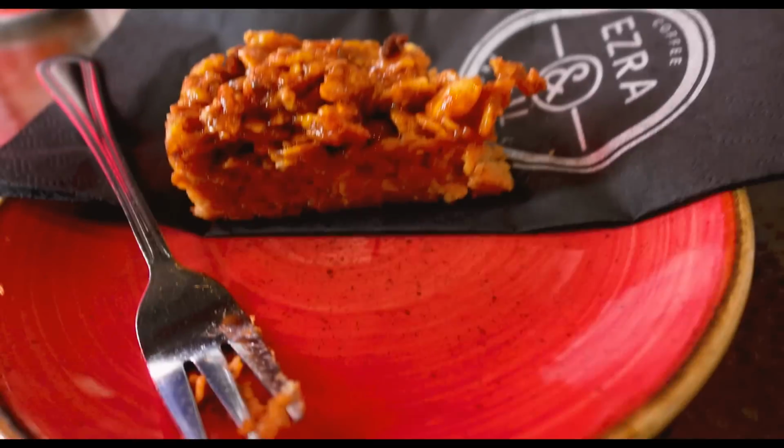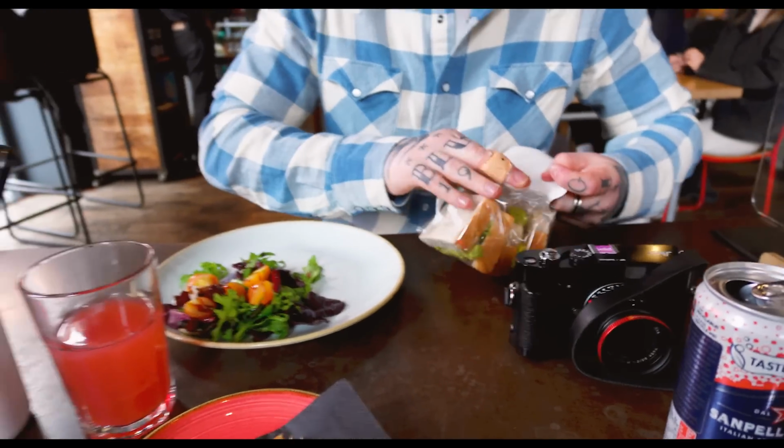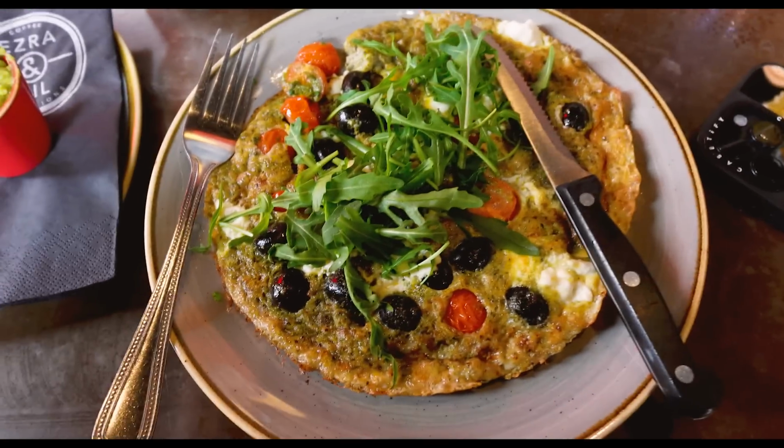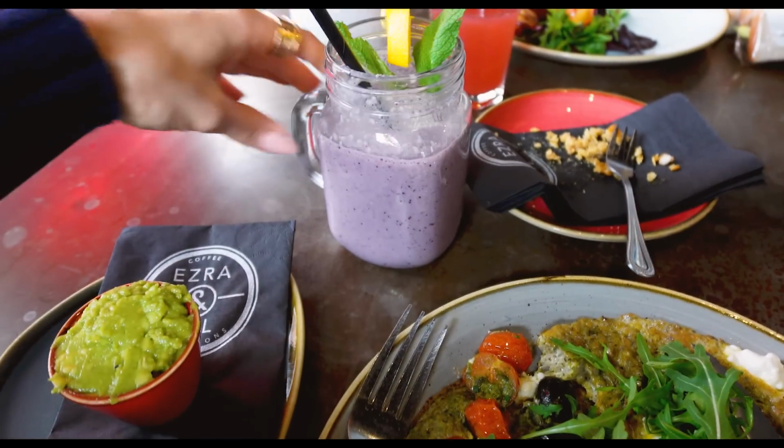How is it? It's like a flapjack, but with cornflakes. Like crunchy nut cornflakes. With crunchy nut cornflakes, give it to me right now. Check you out. And got the omelette. Avo. More blueberry smoothie. Cake's all gone.